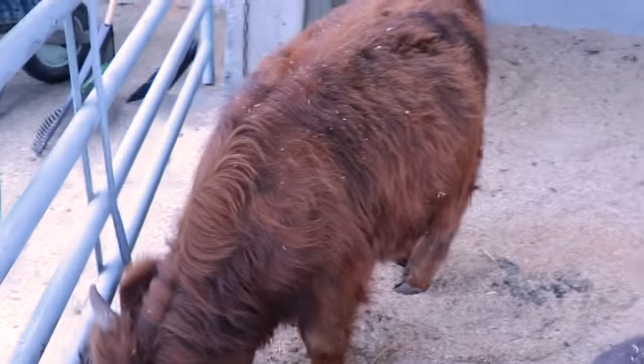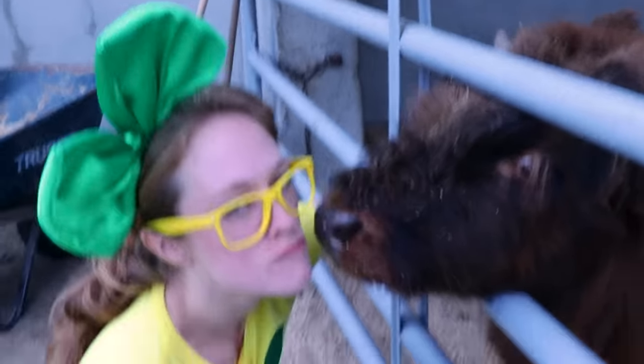We've got Chip and Franklin, a cow and a miniature donkey. They're friends. Oh, hi, buddy. My shoes, you can't eat my shoes. Oh, he likes the pets. He's giving me kisses.